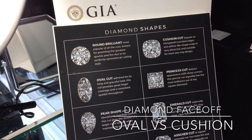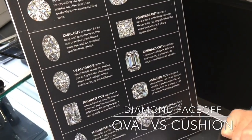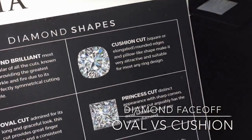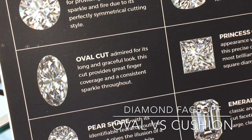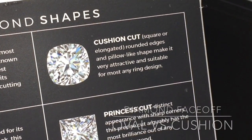Also, if you've been following us on Instagram or our website, you'll notice that these are the two most popular shapes that we get requested for in our custom designs or our stock range. So in this video, we're going to break them down in a little more detail so you can get a better understanding, and hopefully it'll educate you if you're interested in one of these shapes for a custom ring.